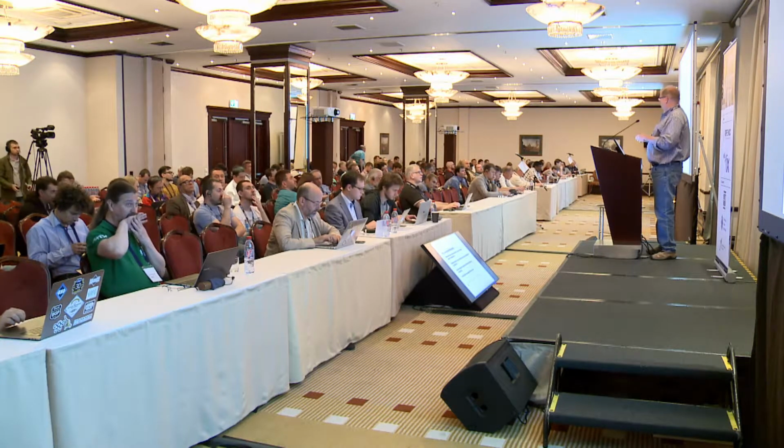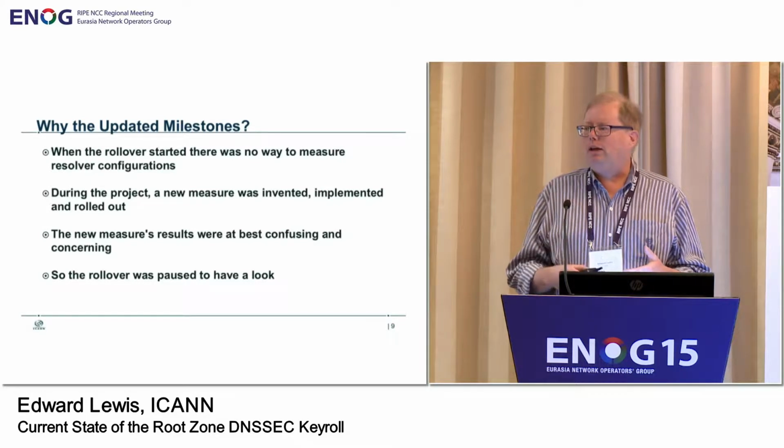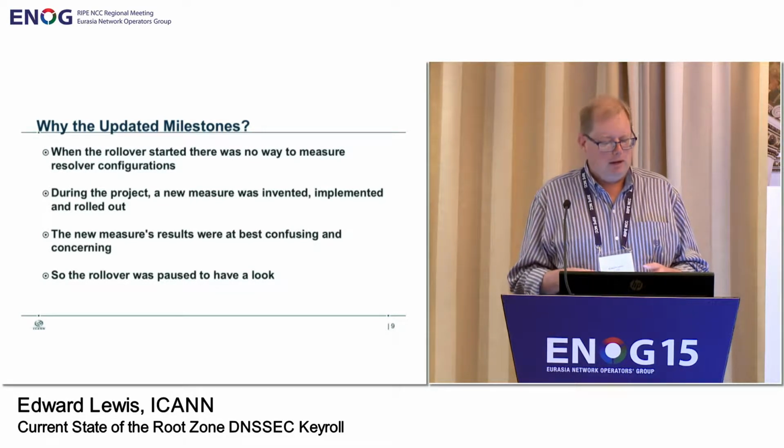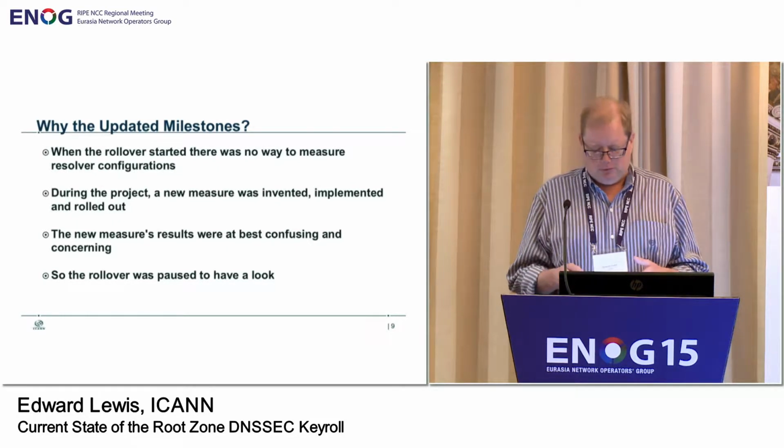And currently, our milestones look like this. October 11th, 2018 is the next time that we're planning to make the change to the key, 1 year later exactly. And then we'll continue on with revocation and deletion of the old key. Now, why did we make this change? When we started this entire process, there's always concern that should we go forward, is the world ready for the new key? Well, when we started, there was absolutely no way to tell. There was nothing out there available for us to go on, so we couldn't pin it on certain statistics. In the meantime, because we're taking our time, people invented ways to measure these things, and they rolled out a measurement pretty quickly, and the measurement did not go well. It didn't tell us what we wanted to hear, so we stopped to pause.